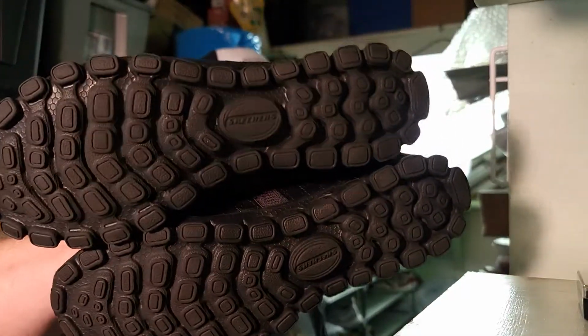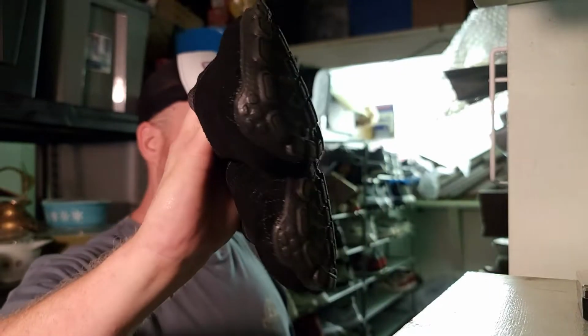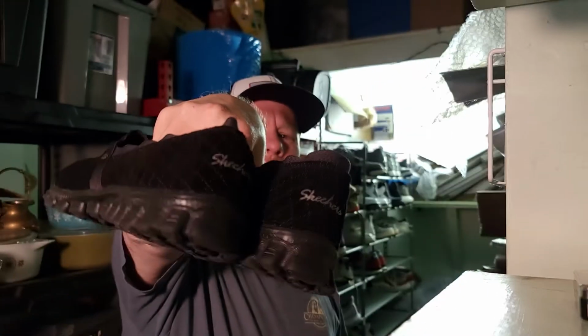All right, now for some recently sold items on eBay. First off, I got these Skechers right here. Women's size 8. They're Easy Flex 2s. They're brand new without the box. I got these from Goodwill for $6, and they sold for $25.40 plus shipping.